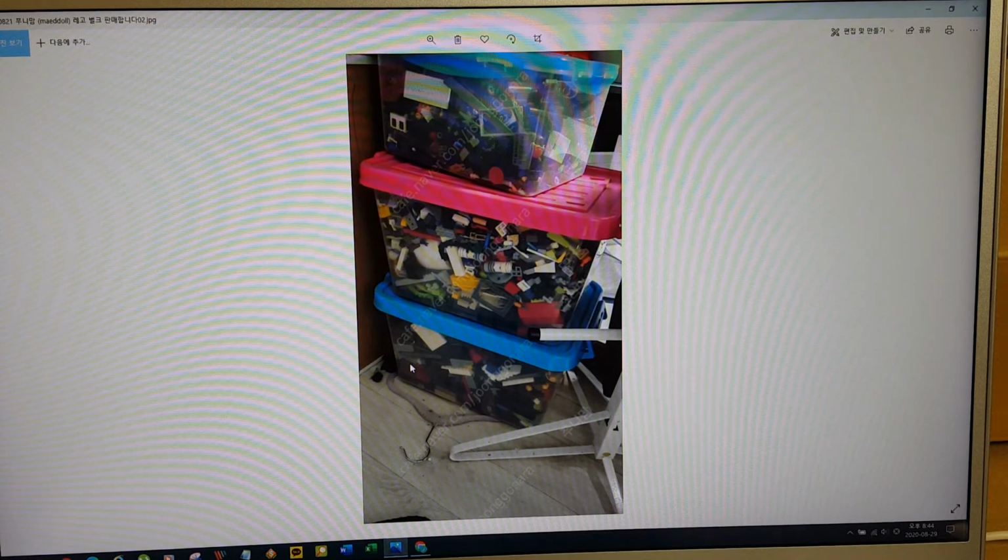A week has passed. Normally, people would send it within 2 or 3 days, 3 days at most. But the seller didn't even say anything, didn't even contact me on KakaoTalk or anything. Just sat there, waited until I sent a message asking how it is going, and I was just wondering how the packing or the sending is going.